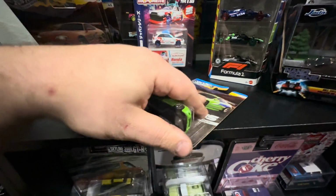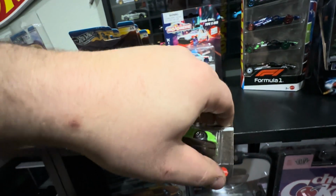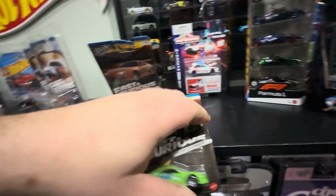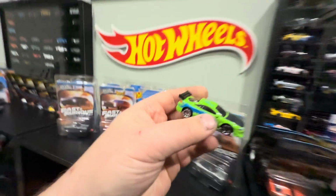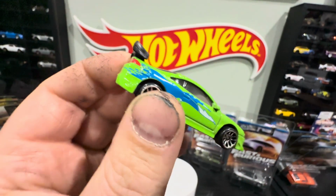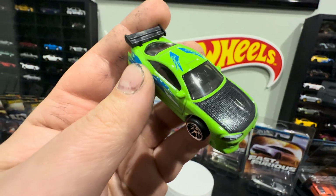This thing is one of the most iconic cars from the entire franchise. It's one of the first cars you see in the film that Paul Walker is driving. And I can't get it open there. There we go. And there she is, guys. Actually, a really, really nice paint finish, to be fair. You got the carbon fiber on the hood.